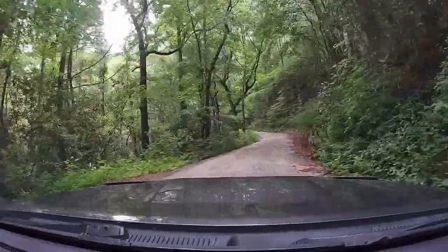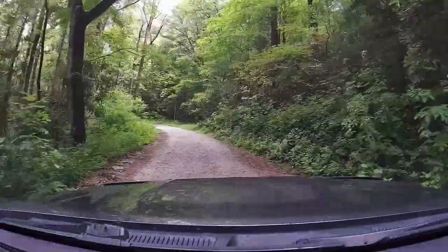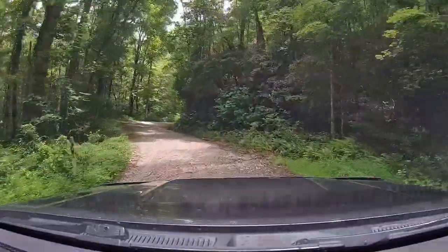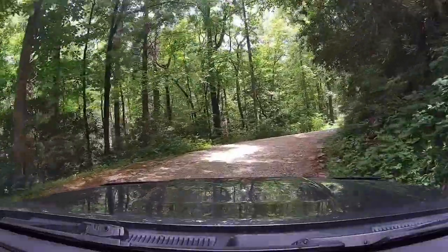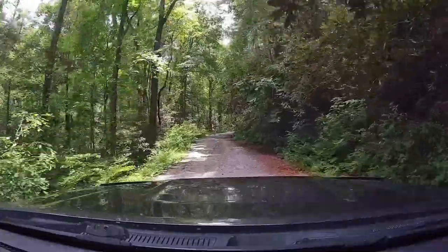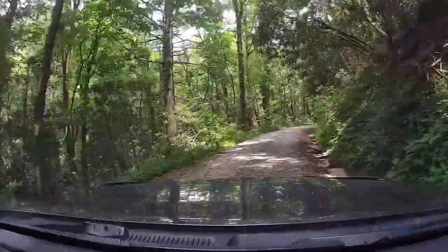Now, there was another road off the top, heading off in another direction when we got to the top. We weren't very adventurous. We didn't want to go and try to figure out where that separate road was going to take us. So we decided to go back down the way we are driving up right now.